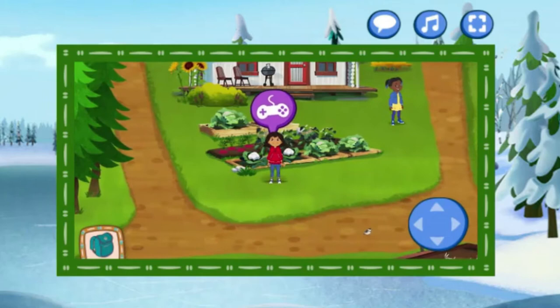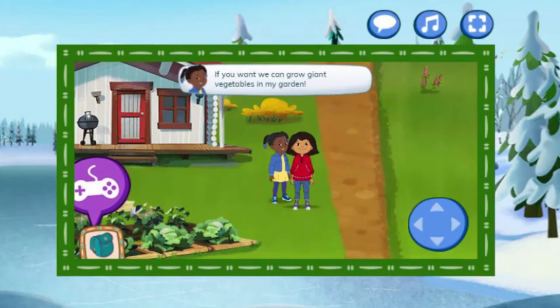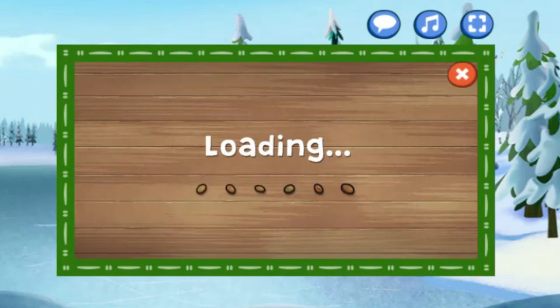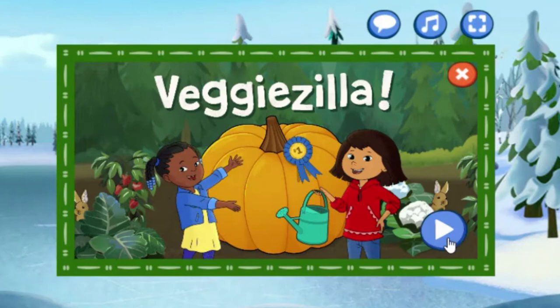Hi, Molly! Hey, Trini! If you want, we can grow giant vegetables in my garden. Veggiezilla!